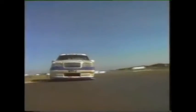Into Abbey for the last time, and Rydell is closing. Flips the curbs in the Volvo. This is now into the slower stop-start part of the circuit. Through Bridge, now into the complex. This is where the Volvo had the advantage. Let's see if it closes in. Oh, and he locks his wheels. Rydell right on the limit, and he is closing in, right on the tail of Ravaglia.